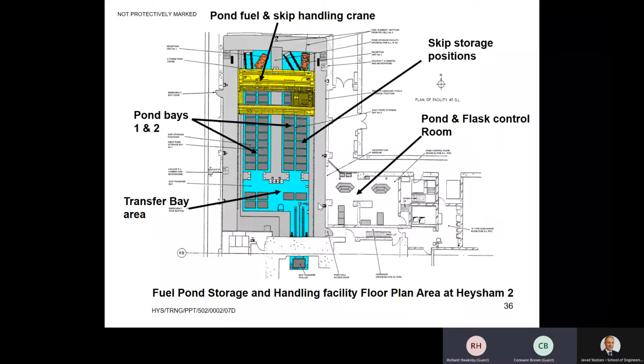Yeah, sure. I can do the main features. So effectively what you've got here, remember Richard talked about the fuel being received from the IFD, comes down a chute into the element reception tube, which Richard's got his pointer on there, and that's got a shock absorber in it. So each element will come down, received into that shock absorber. It upends into a vertical position.